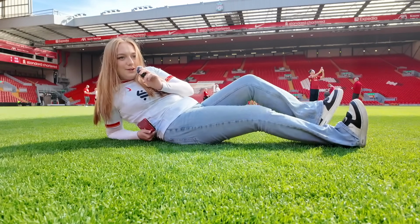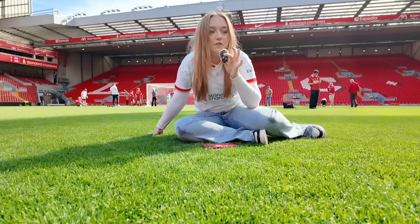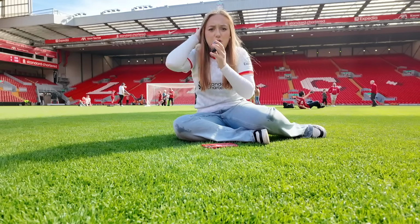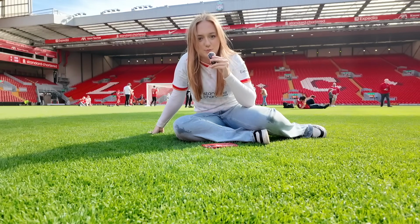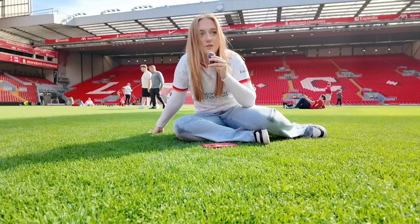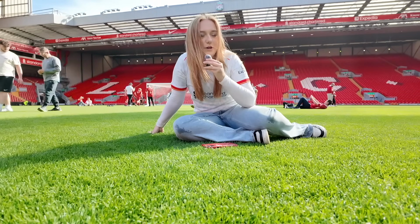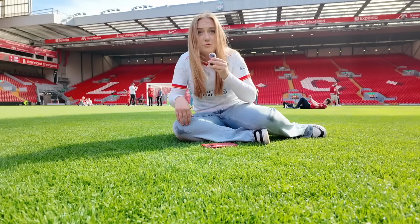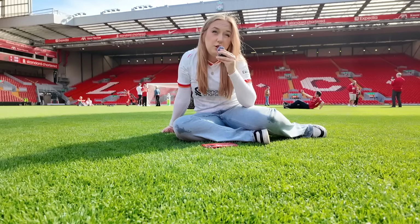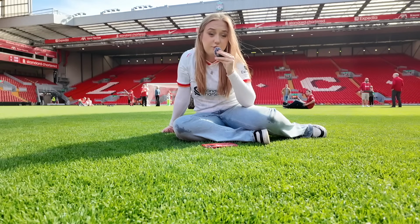You think of the memories we've got from this pitch at Anfield this season. Obviously you've got Sunday when we played Palace and he lifted the trophy. Who can ever forget the Spurs game, which saw Liverpool confirmed Premier League champions. You've got beating Man City, beating Chelsea, beating Brighton was a good game. Obviously we only lost one game in the Premier League season at Anfield, and that was the Forest game.